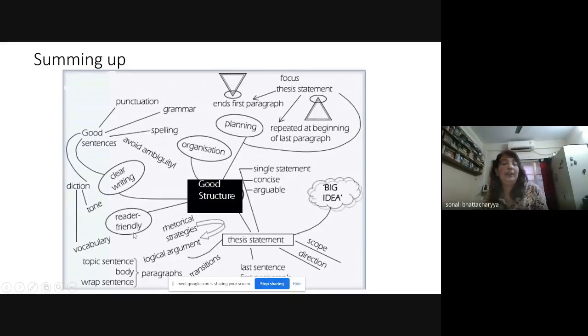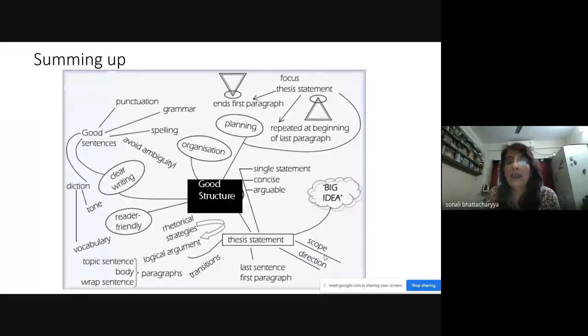Even if it comes close to an academic piece of writing, it has to have an ease of flow. Now, the thesis statement that we were talking about gives us the scope and the direction. It is the big idea. The thesis statement is the big idea. It needs to be a single statement, concise, and arguable, which means it can go deeper. It has the potential of being developed. Like some of you mentioned, it is often the last sentence in the first paragraph, but I did mention also that it could be positioned elsewhere in the first paragraph as well.